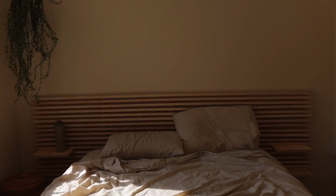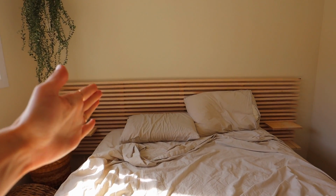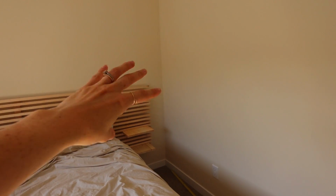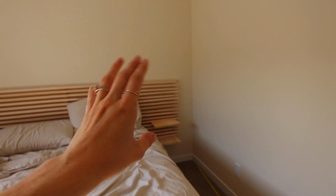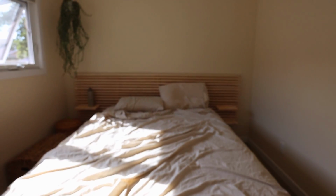Look how beautiful that is. I love it so much. It looks so good. So this is what I mean. Before, it was going to cut off right here, and all of this would be pushed over, so it would be a really long nightstand basically. There would be nothing on this side and lots on that side, and it just wasn't working along this wall. So last night at 11 o'clock, we moved our bed back to where it was when we first moved in.